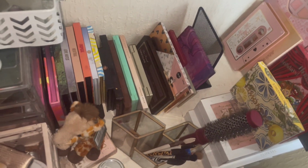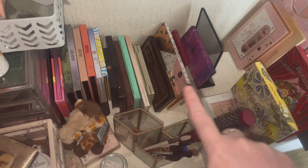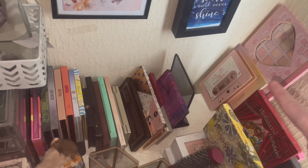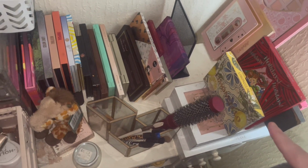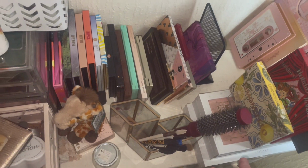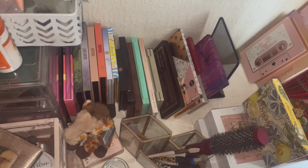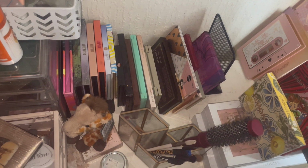Okay, so my vanity's here. This is where the excess eyeshadow palettes are. So you've seen these two Plouise ones that I've not used yet. Then we've got these Colourpop ones. We've got some more Plouise here. So let's go through this and see what I want to keep, what I want to declutter. So I'm just going to put all that on the vanity.